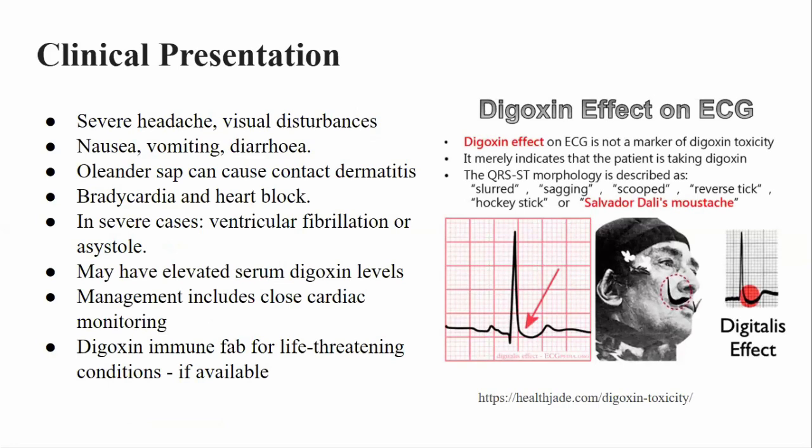So clinical presentation, they can have severe headaches, visual disturbances where they have a misperception of colors. They tend to see halos as well. They can have GIT side effects. If you come into contact with the sap directly, it can cause contact dermatitis, bradycardia, and heart block from the negative chronotrope effect. In severe cases, it can progress to VFib. It can progress to asystole. They can have elevated serum digoxin levels.